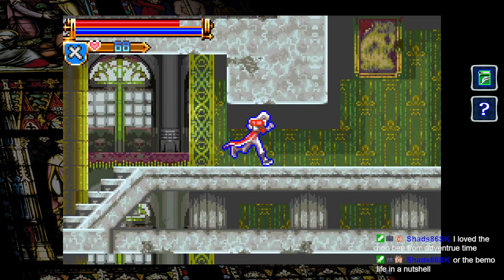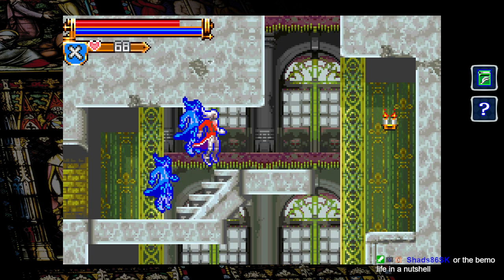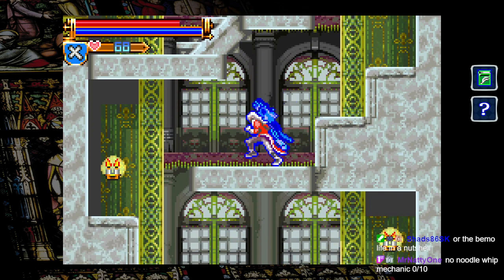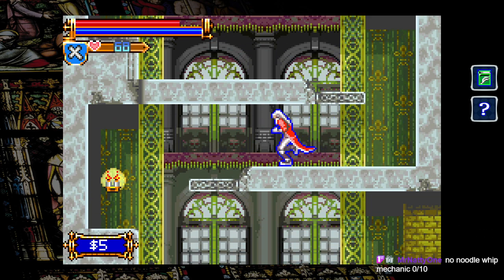You liked the Nobi from Adventure Time? The BMO life in a nutshell? Oh yeah, I saw those. Those were pretty funny. When Adventure Time was first a thing, I wasn't too keen on it to start with, but it would eventually turn me around on it.